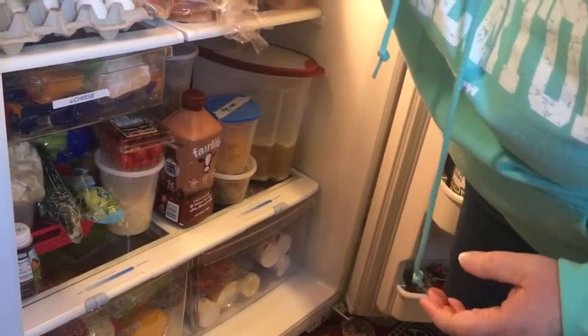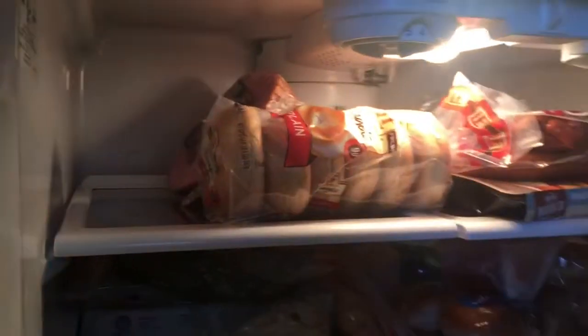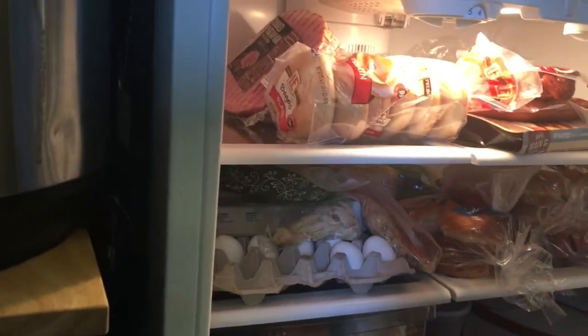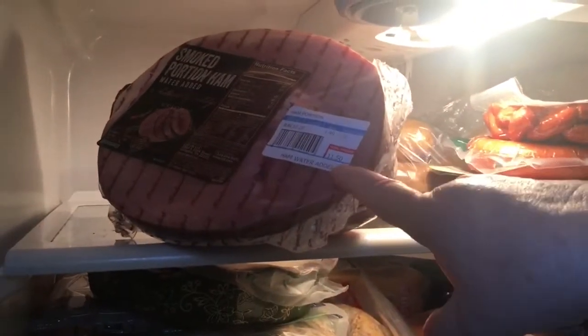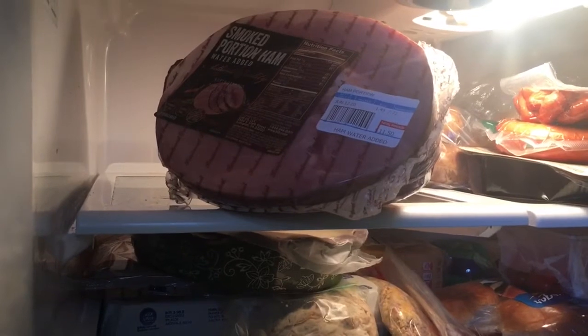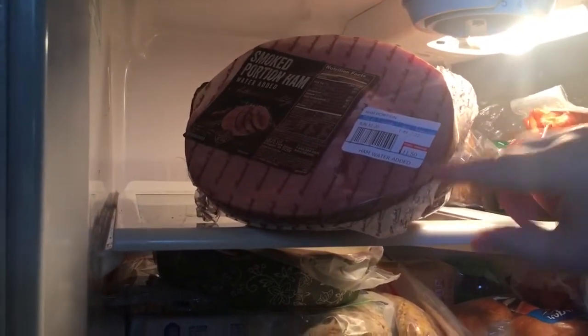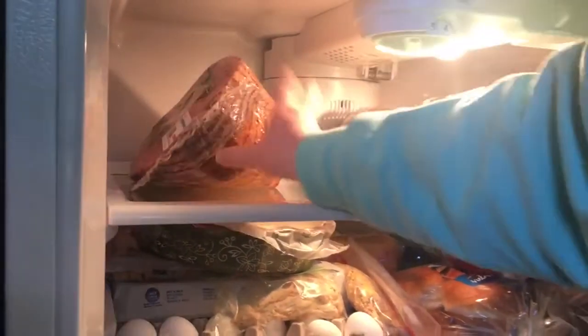I have some meatballs here. Get this out. Some meatballs we're going to use up. What else is in here? Okay, I got this nice ham. Look at this ham. This has nothing to do with what I'm using up, but $11.50, and they had $3 off, so it was $7.50, and not bad, right? I got that at Lidl the other day. Shove that back in there.